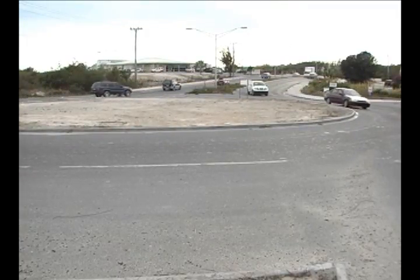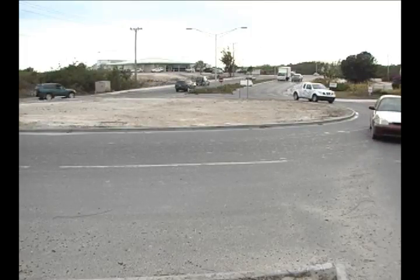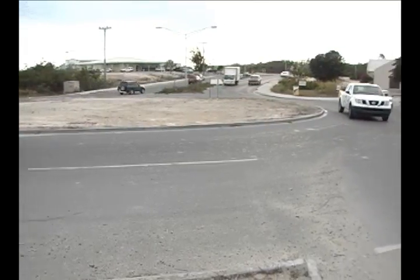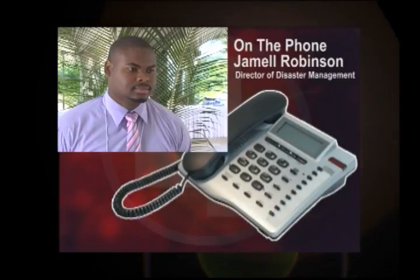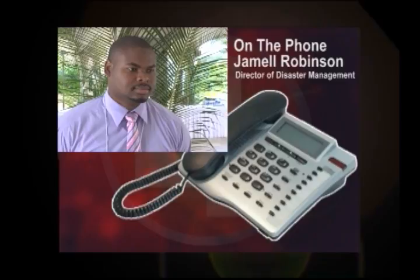But obviously there are other areas within Providenciales that have only one access into and out of the community. So those places, if they're blocked, and for instance, if we're trying to get relief items in there, that will be identified as soon as we get the information out of the field that it is being blocked.